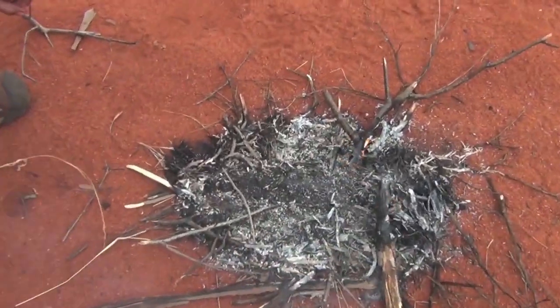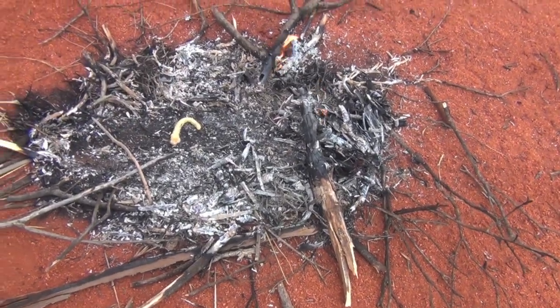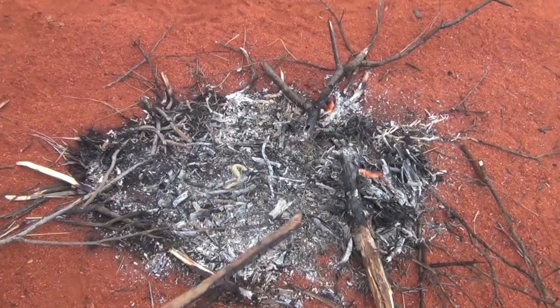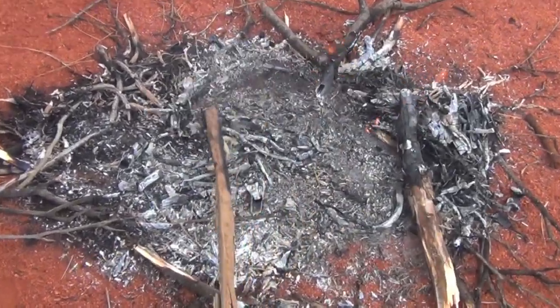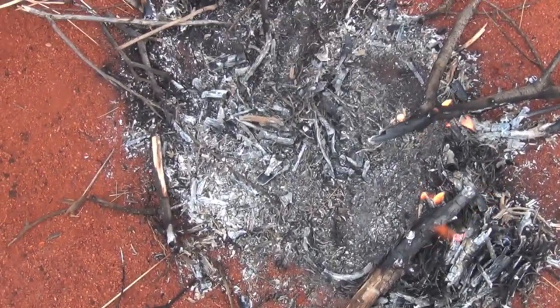So you just want some coals. Just get your ash really. Chuck it in. Just stir it back up a bit. Yeah, and you literally leave them in there for like a minute, until it goes a little bit crispy basically and the inside's nice and warm.